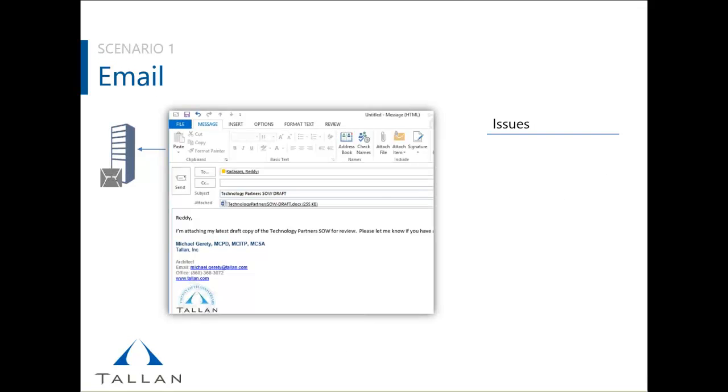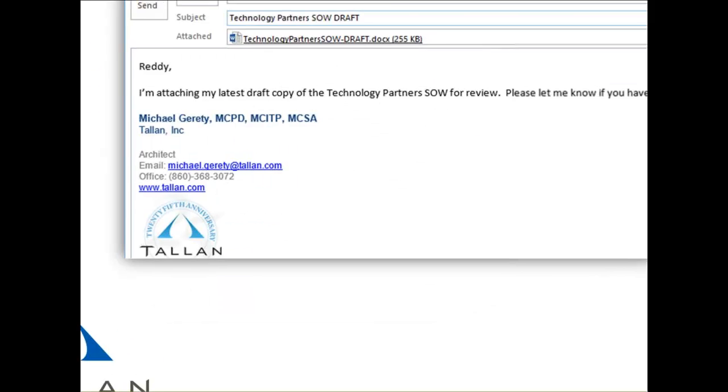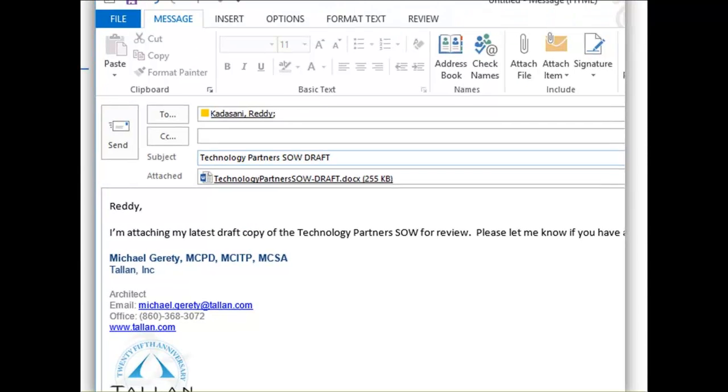Emails. Email is a favorite for everyone because we all share documents with our customers or other employees within our organization through email. It's the easiest way to do it. Draft an email, put a document in it, and send it off, and not worry about which version of that document people are using. And then you have to track it down through your email program as to which version is the latest version.